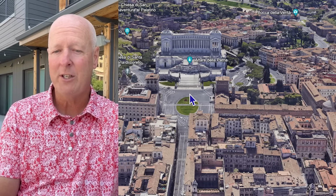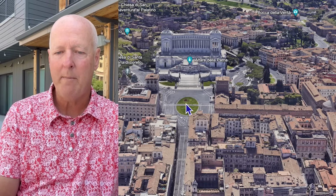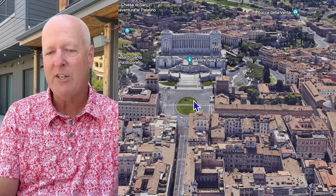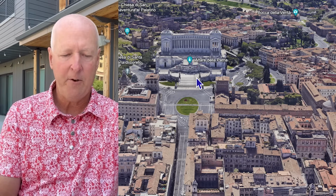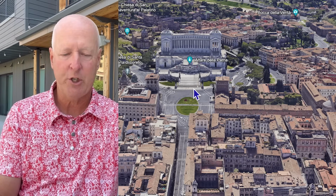Due to construction, they're building a new metro line. There's quite a bit of construction in this area. You just have to put up with it for a few more months until early 2025 when they open it up. If you're there before that, you're probably going to see some construction.